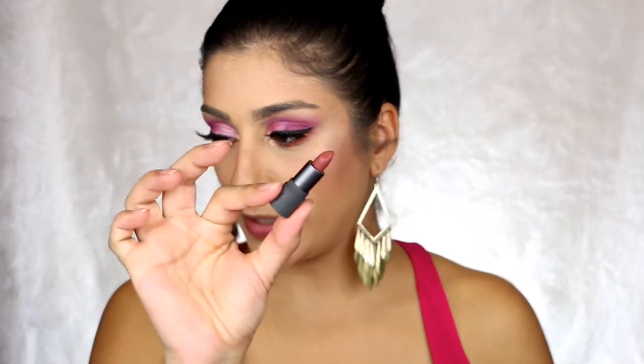For lips, we're going to go in with Chai by Bite Beauty. As you guys know, these go bad quicker, so I'm trying to use these as much as possible.